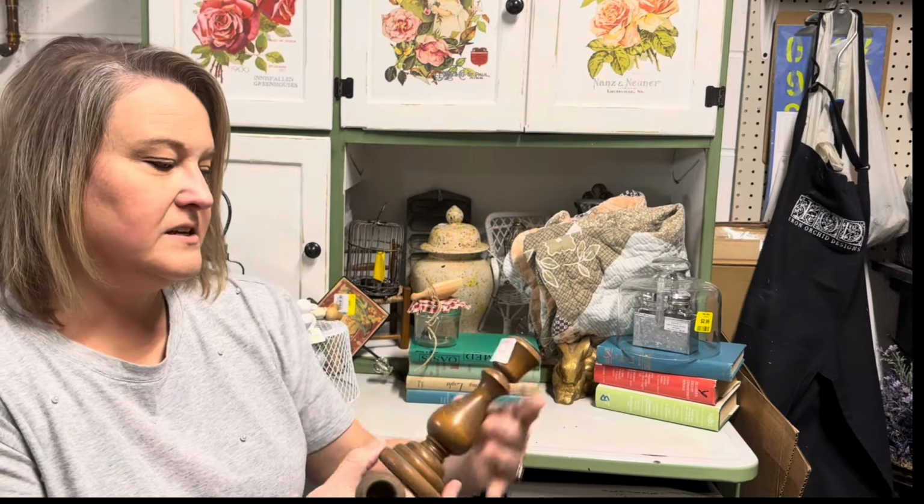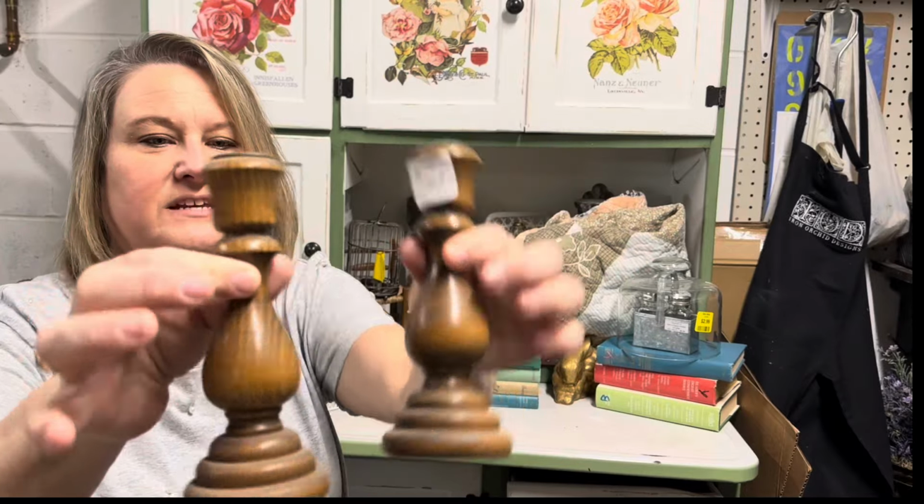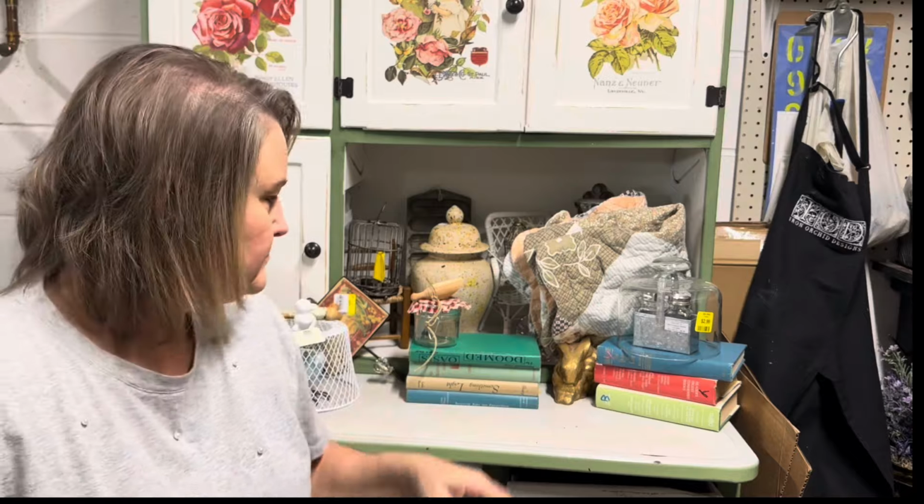Got these wooden candlesticks, $3 a set. I'm just going to clean these up and sell them just like they are. They're so pretty. I love the color on both of them.